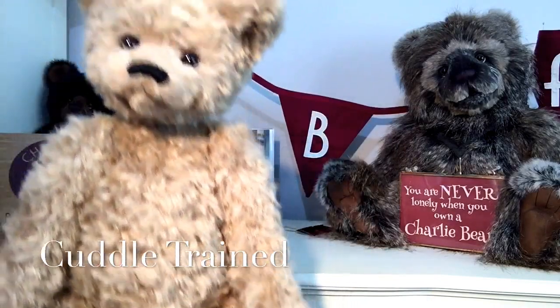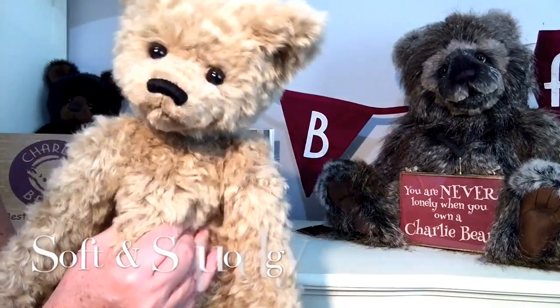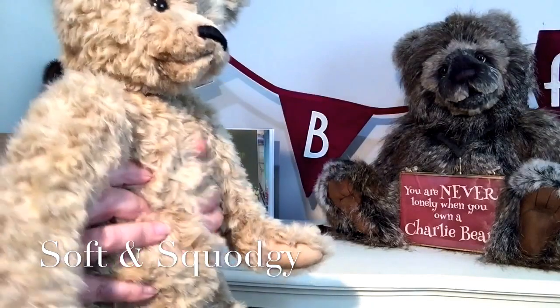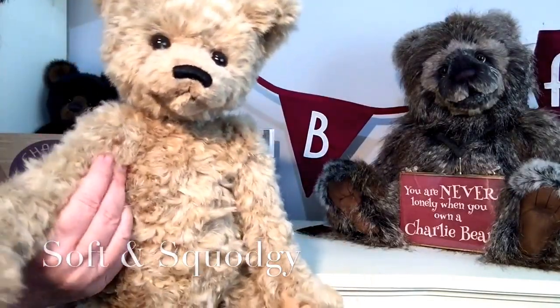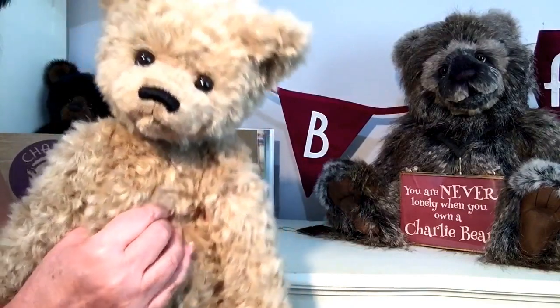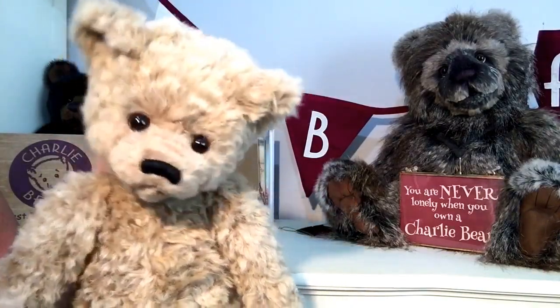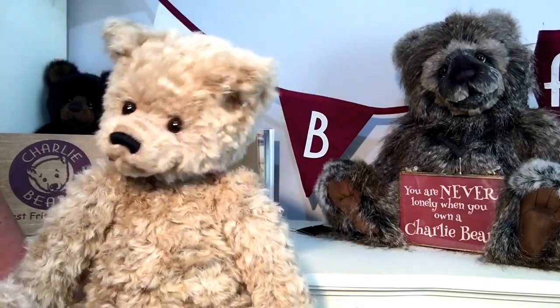Now, the thing about this wonderful little bear is that he's quite squadgy. You would never have realised that this bear was going to be as squadgy as he is, because he looks quite firm, but he isn't. He's really squadgy, surprisingly squadgy, and what with his wobble joint, he's just absolutely gorgeous.